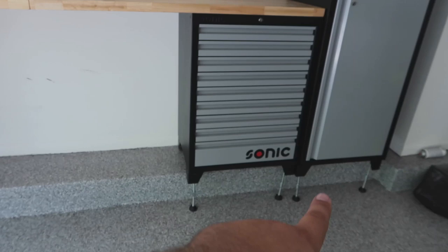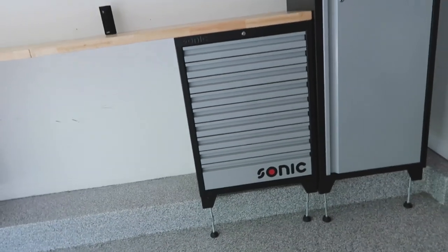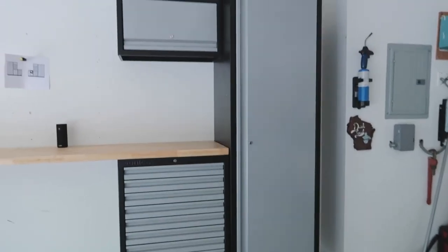There are bottom skirts to cover the feet, but you see how that is. I don't know if I'll put those on. They're kind of pointless at this point because my feet are, you know, 10 inches long. Here's a quick montage of everything.